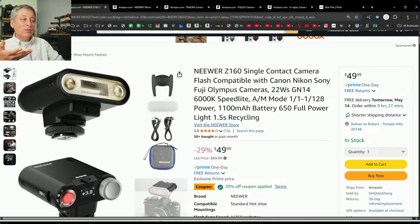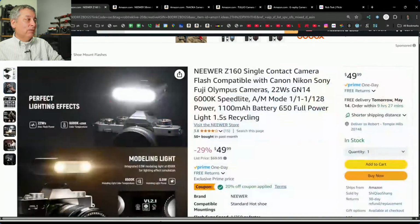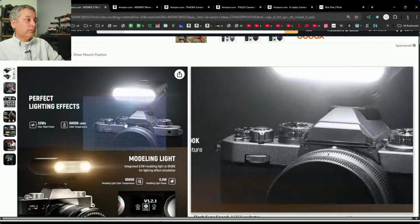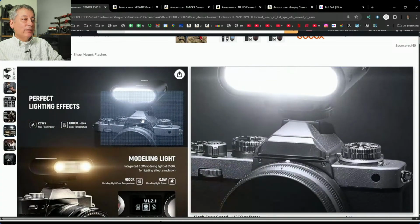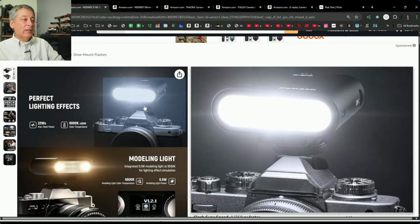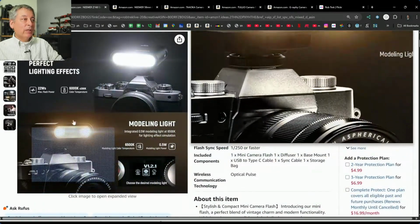But with this, you're only 20% off. That would make this flash $40. It's great if you just want a compact flash. The only challenge with these flashes is that it's relatively low profile. So with short lenses like this, it's perfectly fine. But with longer lenses, I think even this lens would be okay.